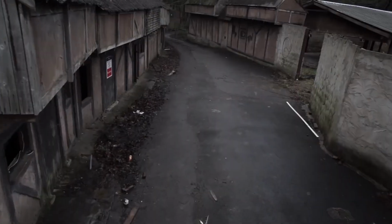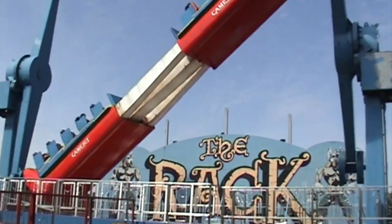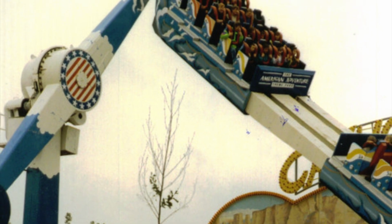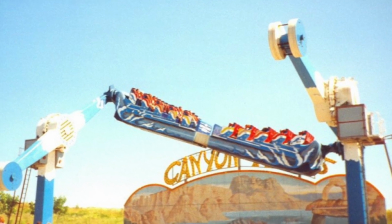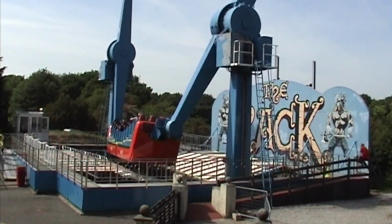And first up, a ride that I personally operated, the Rack. The Rack opened to the public at Camelot Theme Park in 1995 after being relocated from a nearby park, American Adventure, where it was known as Canyon Trip, which is quite an original name when you take into consideration the ride models of Vekoma Canyon Trip. Nice one, American Adventure. The Rack was one of only 3 canyon trips to appear as permanent installations at parks.